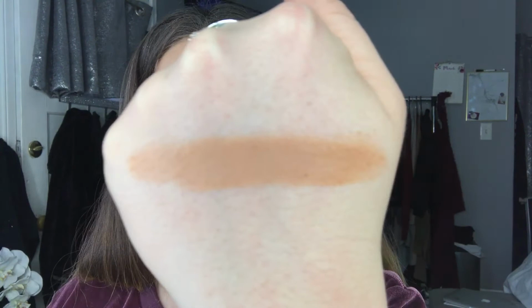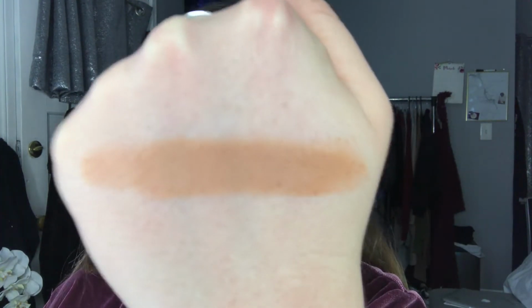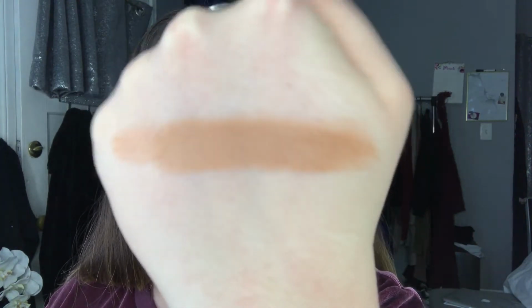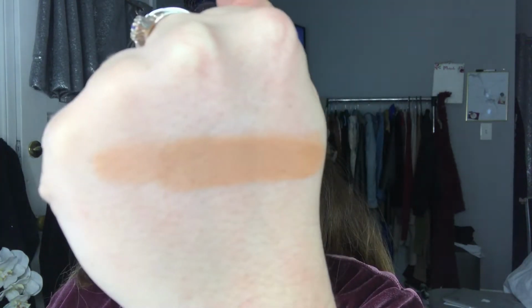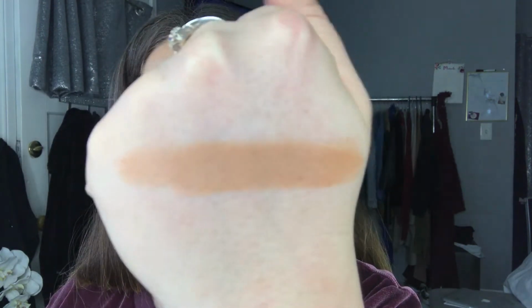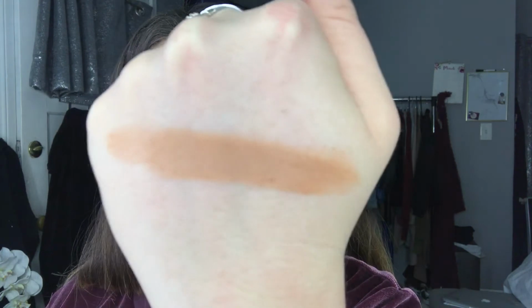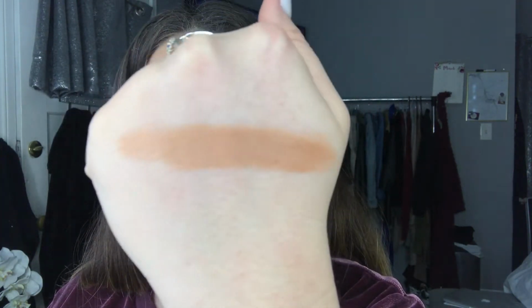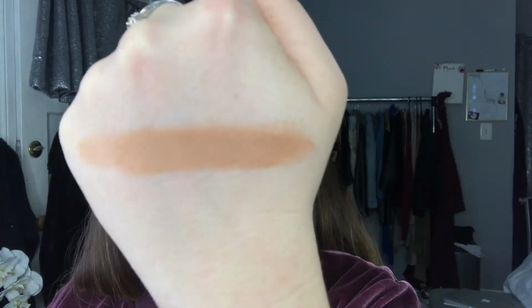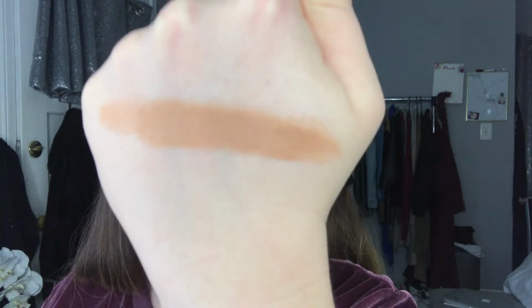The next color is another repeat shade. This is in the color Burnt Orange, and I just have to say that this is one of my favorite transition colors to use for deeper skin tones on clients, and I could see why it was repeated because it goes very well with this palette. It's just a beautiful brownish, orangish transition shade.